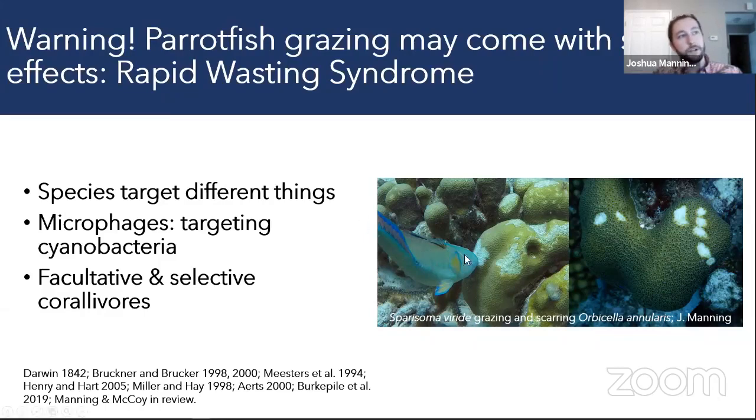And this is an example here of a stoplight parrotfish targeting a live coral. And you can see that it creates a lot of damage to the coral tissue. And this can affect their physiology, reducing growth rates and reducing reproduction. But it can also affect their distribution on the reef, depending on the frequency and intensity of parrotfish grazing in different locations. But luckily, corallivory seems to be less important than their role as functional herbivores, and in general, they have a positive influence on the benthic community.